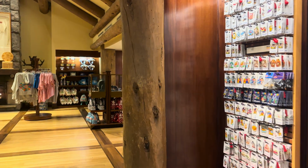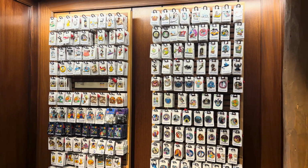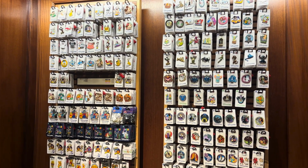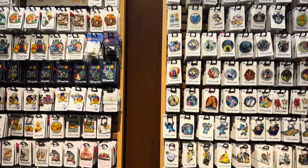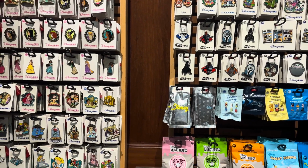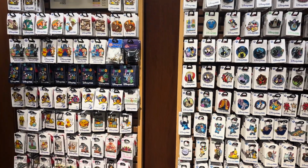We keep going down along the wall here because what they do have is a fantastic collection of pins. Now, I would say the best collection of pins I've ever seen in a resort is the Contemporary. This comes close because it has a lot of pins that you just, I'm going down on a knee for you guys, just don't see everywhere. It's really neat. Pin trading in Disney has taken on a life of its own. You see more pin trading people than even people taking videos like me.